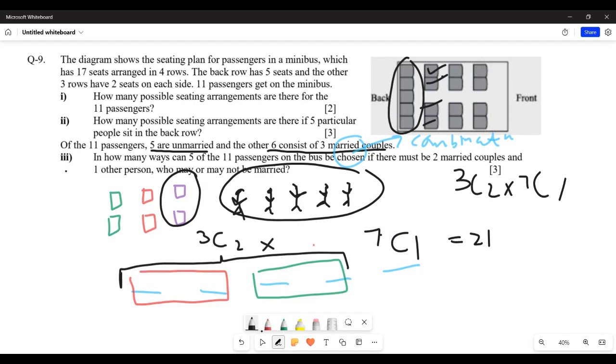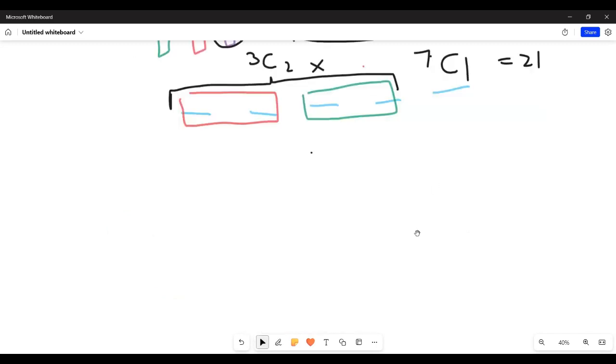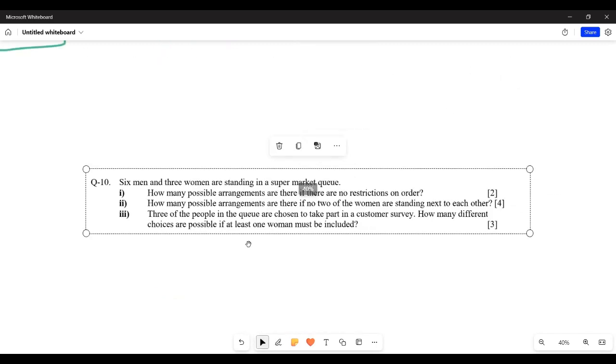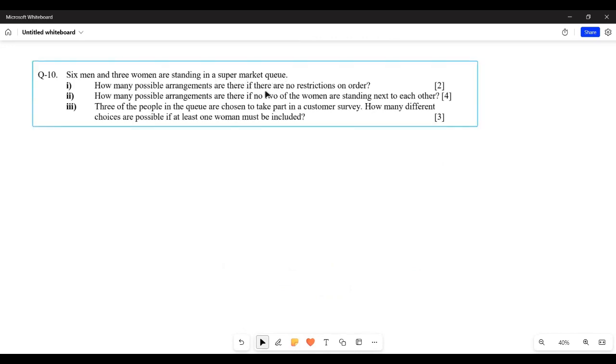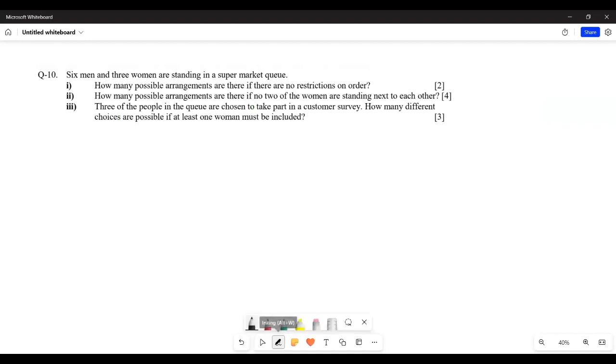Okay, one more question. Question 10. Six men and three women are standing in a supermarket queue. How many possible arrangements are there if there are no restrictions? So it's a queue, so it's an arrangement, plus it says arrangement. So 6, 7, 8, 9. So 9P9 or 9 factorial is the first answer. It's 362880.